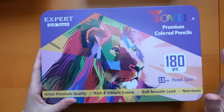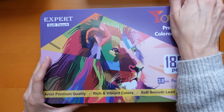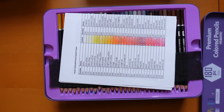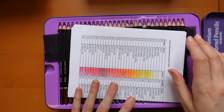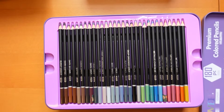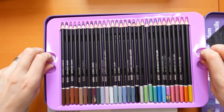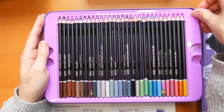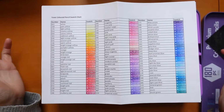180 pencils Yova. Now I think these are a dupe or the same as the Calor pencils. And they say they're artist premium. They're not, but for me, if you want a big range of colour, then these are ones to go for. You've got a huge amount of different colours. Now, I'm not going to get them all out because they're sort of stacked. The disadvantage is they take up so much room on the desk. You've got so many layers. Obviously, if you want a big range of pencils, you're going to have a lot of pencils to try and find space for.